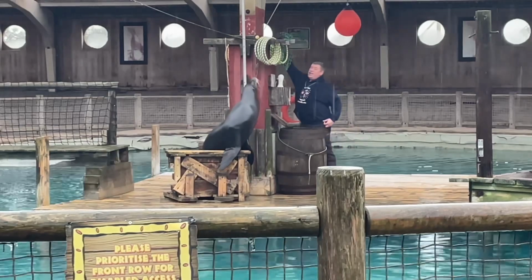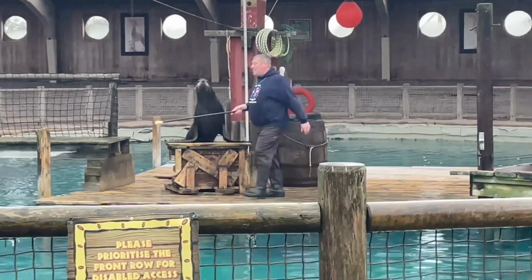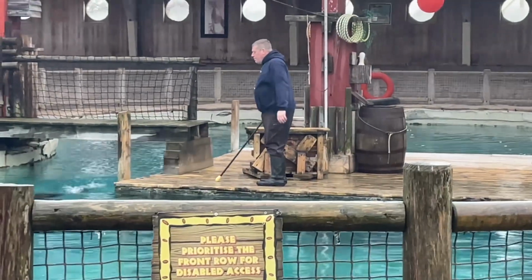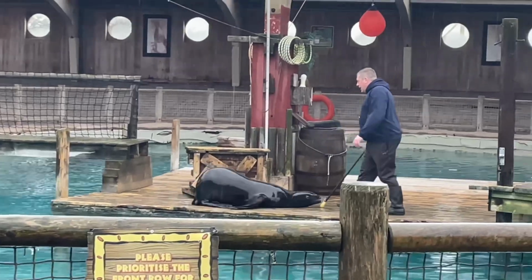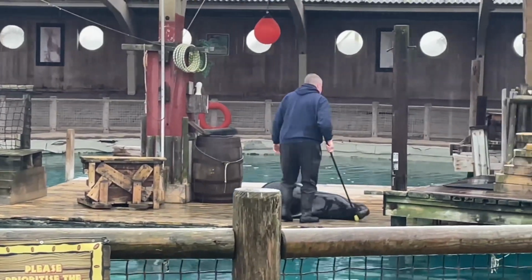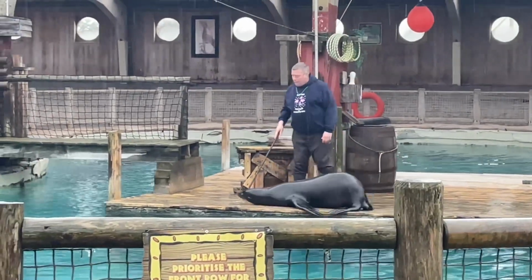Now, we don't have any seals here, but Matteo does a good impression of one. If you see a seal on the beach here in Britain, they move kind of like this. They sort of bounce along on their belly, rather like a giant caterpillar. They can't stand up like a sea lion. They have to bounce along by moving their spine in a wave-like motion.